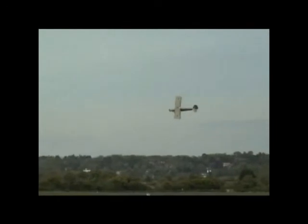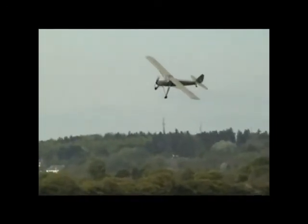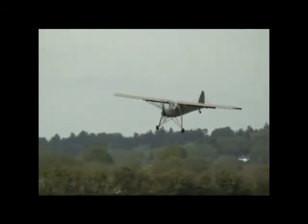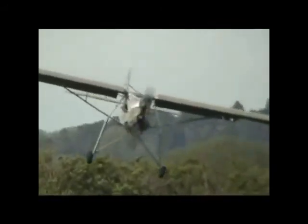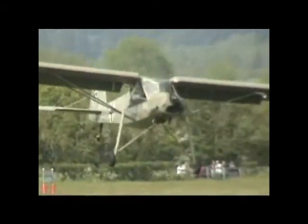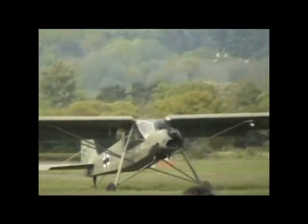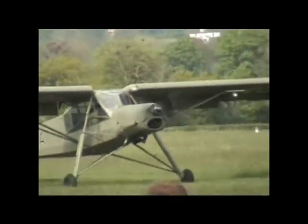That throaty noise you hear is coming from an inverted V8 Argus engine. That is the thirsty beast. That's the only meaty part of this entire airframe, to be perfectly honest. Maximum speed, barely 100 miles an hour. Range of about 380 kilometres and a service ceiling of just 15,000 feet.